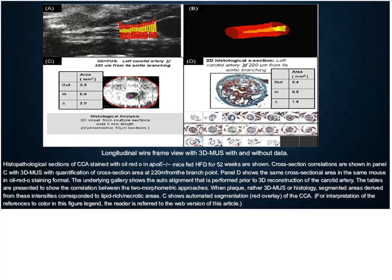The ultrasound section was 60 microns. The thickness for the histology to maintain the integrity, because it was fixed frozen, was 180 microns. Any smaller than that, and we would lose the integrity of that section of the histology.